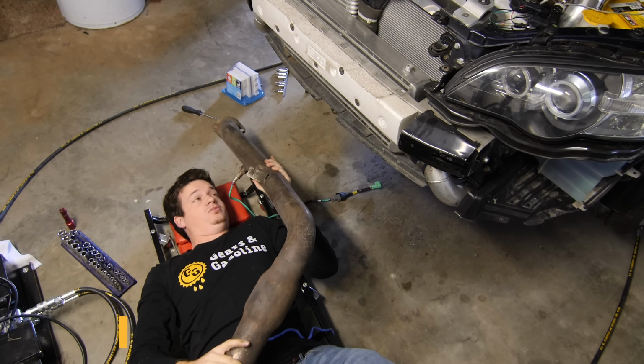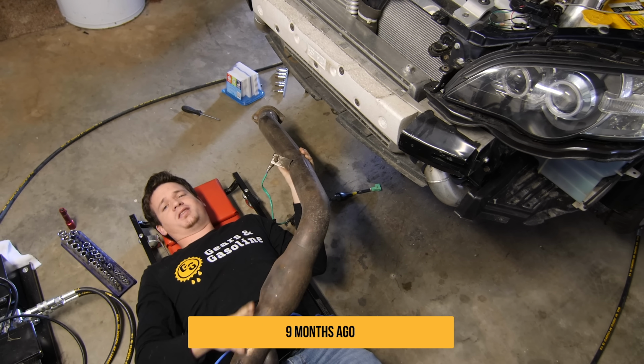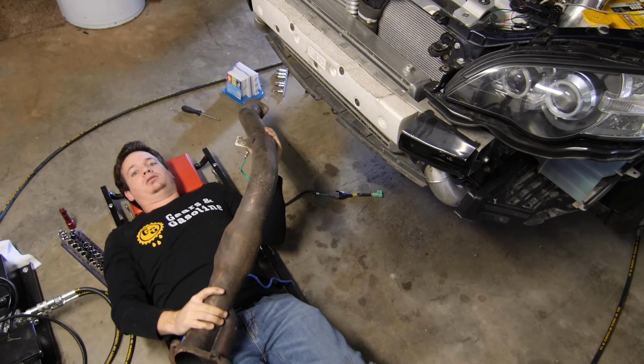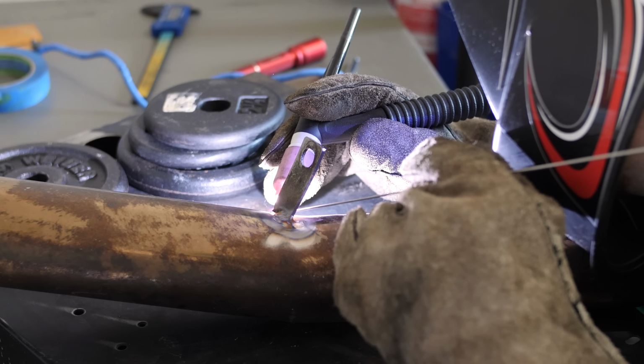I pulled the downpipe out just because this was hitting some heat shields. We'll see if this might have been causing some rattle, but I also need to fix the exhaust leak that there is in this, so I'm just going to weld this up and put it back in. See if that fixed my rattle. So I had to get that downpipe welded up to reduce some of the noise that might be happening in the engine bay.